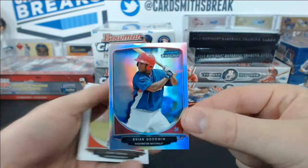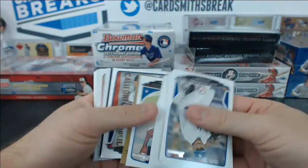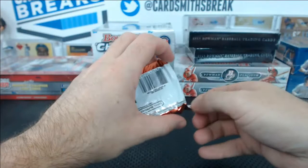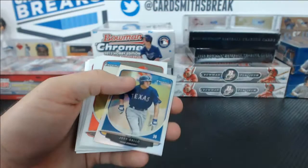Brian Goodwin mini refractor. There's an Adalberto Mondesi, top 100, number 93. Last pack of Bowman, and then we will go to Inception. Shane Broyles, blue paper for the Rockies. Joey Gallo, mini refractor. All right.